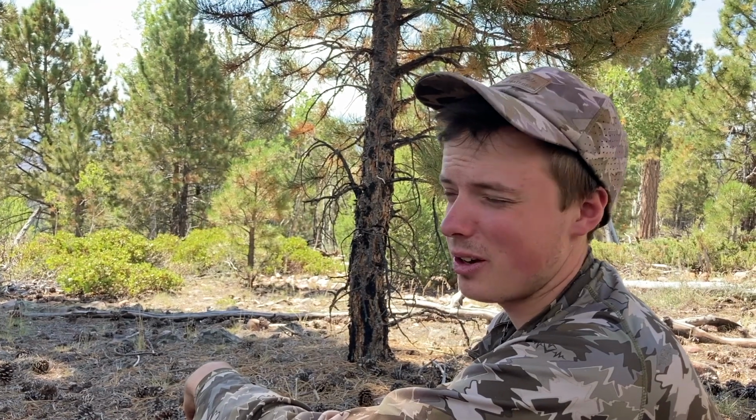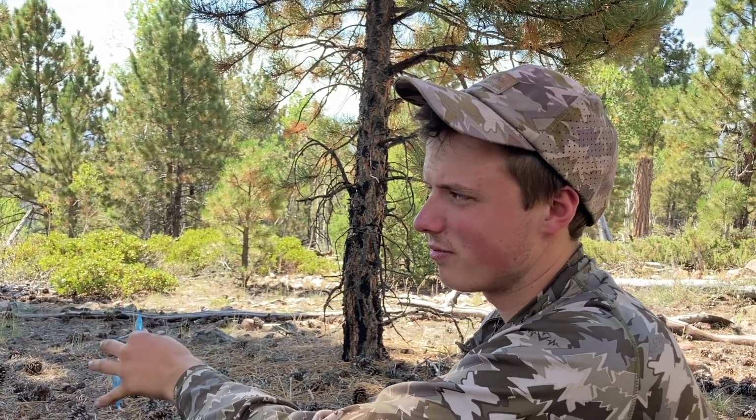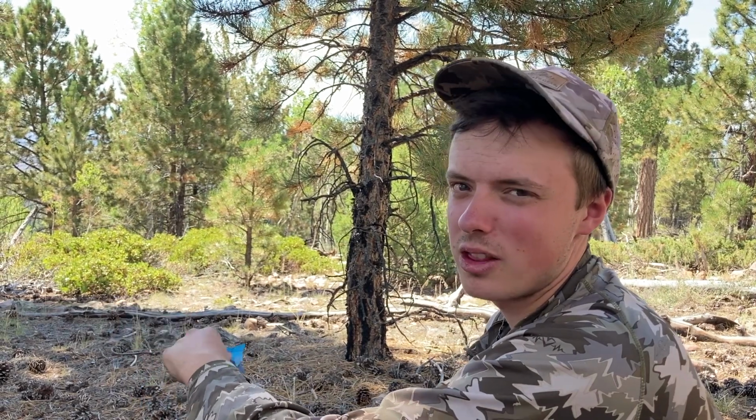Well, you can see in the video. I don't think you can really see it, but there's a big draw. We're up on the side of the draw where the elk were at.